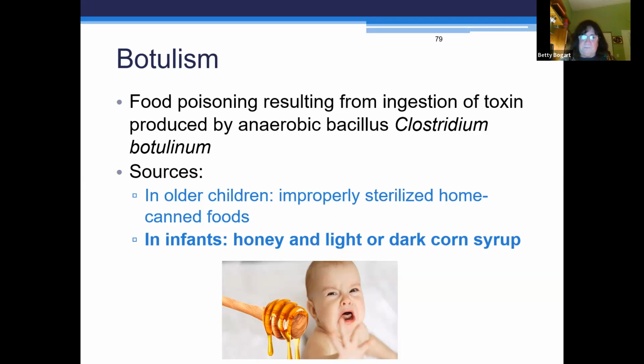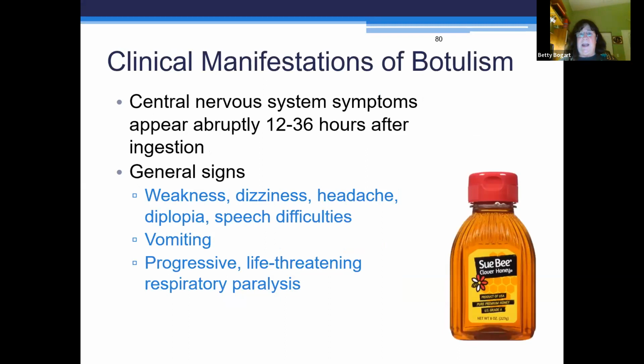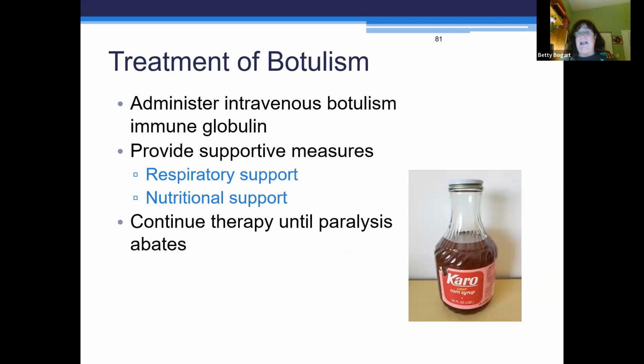I just don't. And what happens is it enters into the body, and all of a sudden they start with vomiting, and then they start being weak and dizzy. In children, you're going to see respiratory issues. It's respiratory paralysis. Again, the treatment really mimics tetanus, whereas IV botulism IVIG, again, respiratory support, and always, always, always you worry about nutrition.